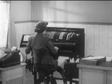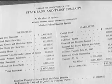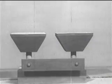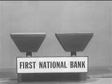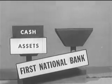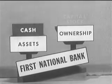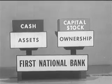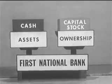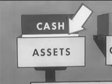Behind the scenes, in the bookkeeping department, we'll be concerned with the bank's records of various depositors' accounts and with the bank's own balance sheet. Let's look at the balance sheet this way. When the bank started, its assets were only the cash contributed by the stockholders who organized the bank. This was balanced, on the ownership side, by the capital stock issued to the stockholders. Some of the cash assets were converted into a bank building and furnishings and special equipment.